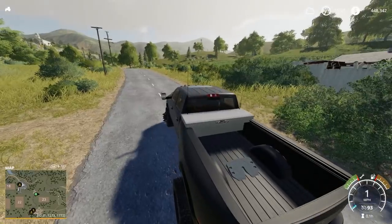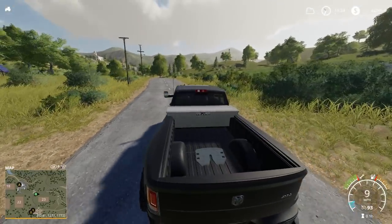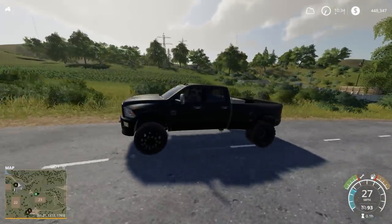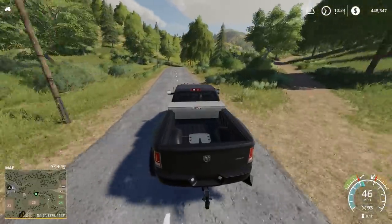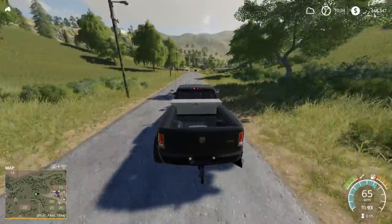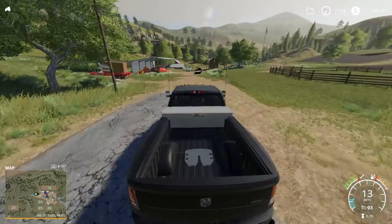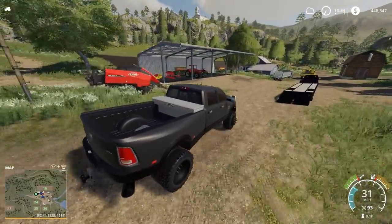Alright, we're going to launch it. And go! Lord, go, go, go! That's all we got. Come on. 40, 50, 60, 70. Alright, we almost hit 80. Alright, well, this thing does pretty daggone good.